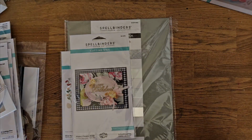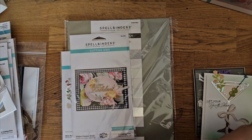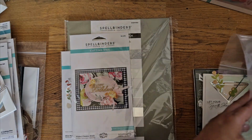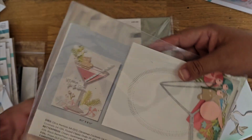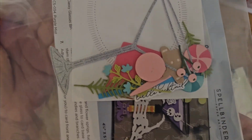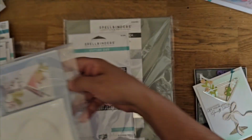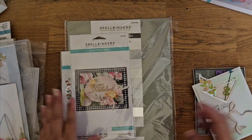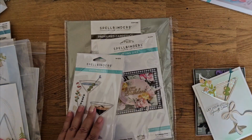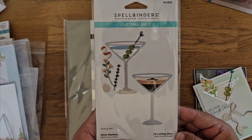Then the other class, the third workshop that we did, I actually completed. We were making 3 cards. This is the one card that I did not complete. I got all my pieces die cut and everything, but I haven't had the opportunity to put it all together. But I will, because that's going to make a cute card for somebody. So with that class, we got this set with the martini glasses.